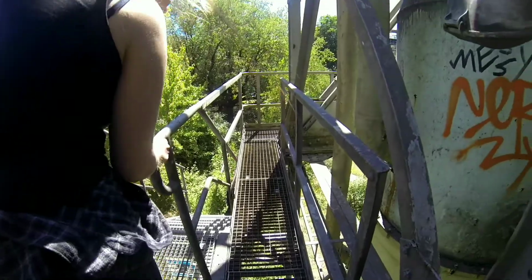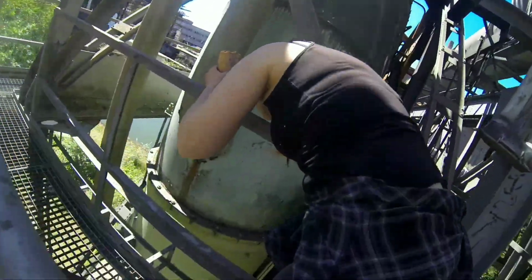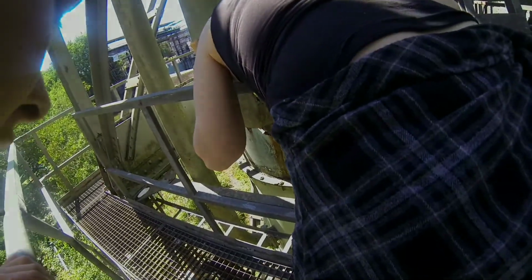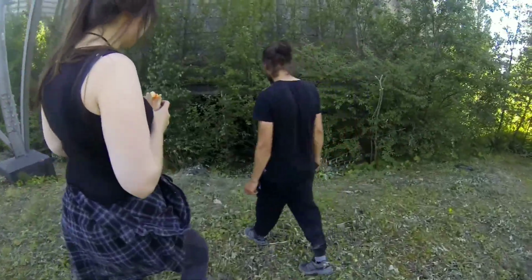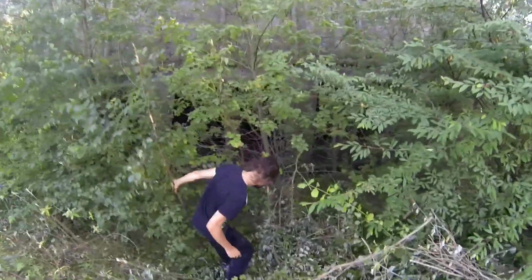I didn't film it that well, but here you can see my brother going down. The stairs end there. This is the cooling tower. Nature already took over.